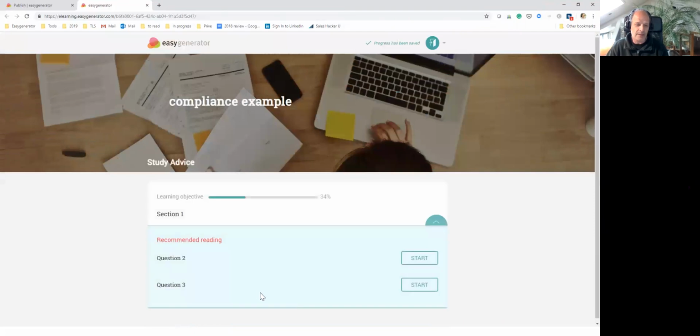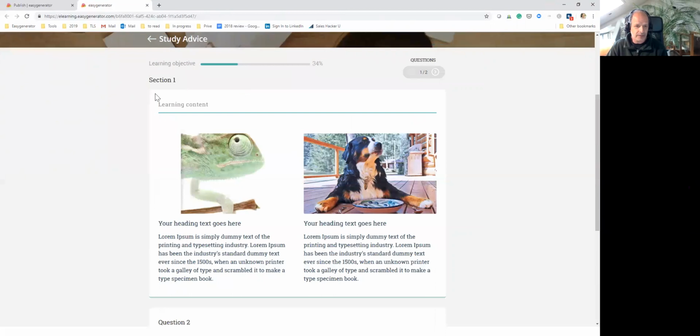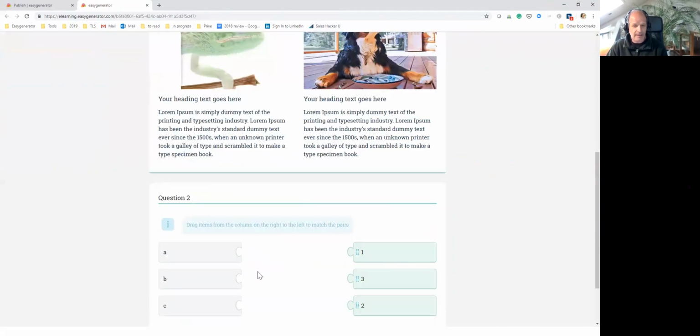If I submit it, it will then filter out. So it says, okay, from section 1, and you know there are 3 questions there, you have to read, in this case, question 2, question 3, and of course you have to put in the topic. And if I click on start, you will see I get the information that I put in, the learning content, with the images, the text, whatever you do. And so I can read that again, and then I get the question again.